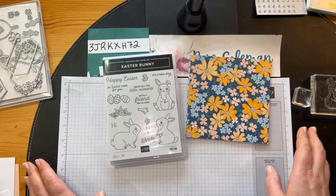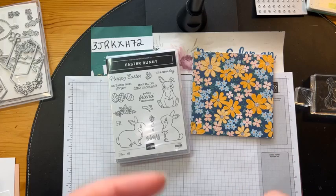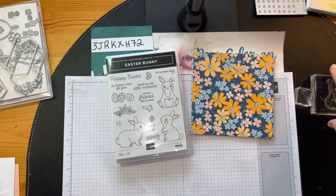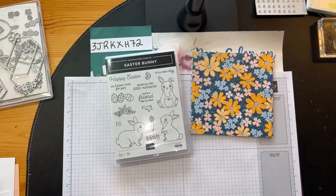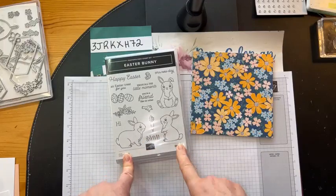This is the week that we get the retired list, you guys, as demonstrators. It's going to go live for us. This is a perk. If you're on the fence about joining, oh my gosh, you need to join so you get all this information a whole month early, right? We're going to find out on Wednesday what is retiring, what colors are retiring, the refresh, what is going to be on sale as of April 4th when that retired list goes live. And definitely, I don't know if the Easter Bunny stamp set will carry over, because Stampin' Up!